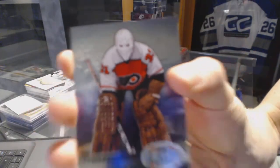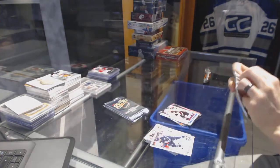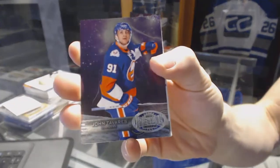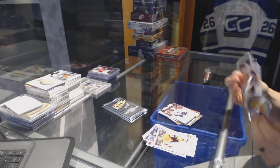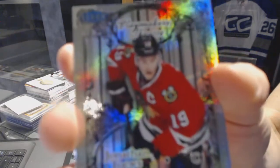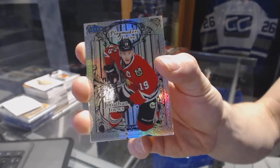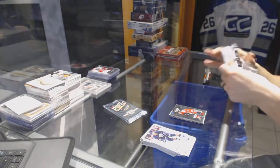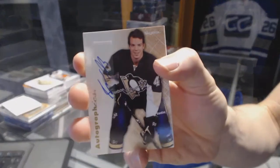Metal Universe for the Philadelphia Flyers, Pelle Lindbergh. And a retro for the Avalanche, Gabriel Landeskog. Metal Universe for the New York Islanders, John Tavares. And a retro for the Sabres, Marcus Foligno. We've got a Playmakers Theater numbered to 100 for the Chicago Blackhawks, Jonathan Toews. Autographics for the Pittsburgh Penguins, Simon Despres.